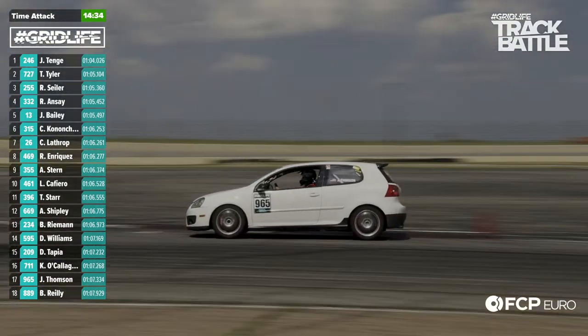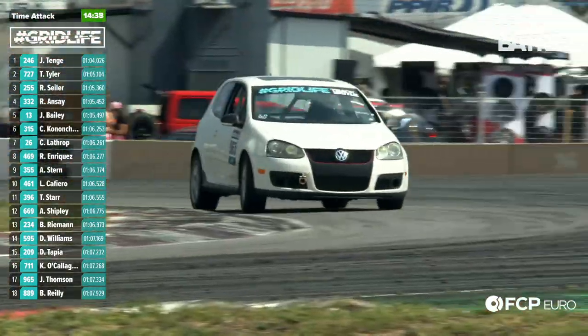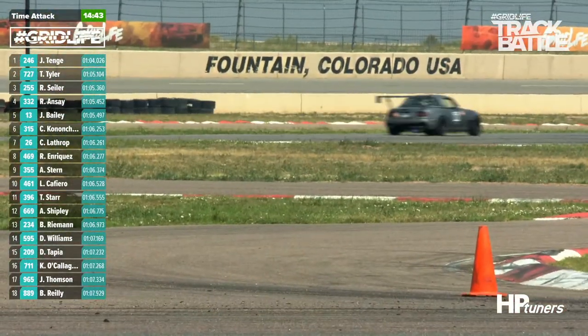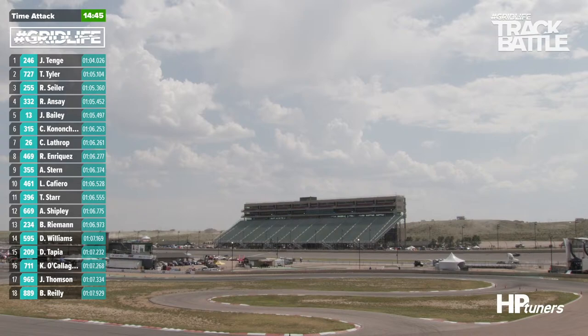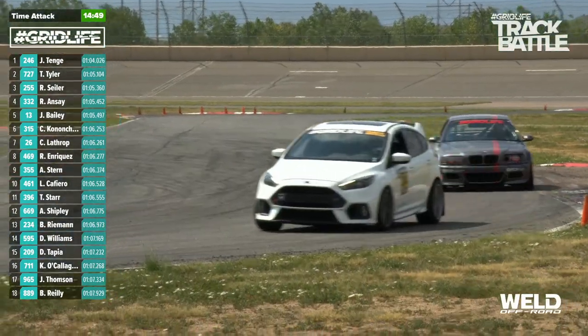Looks like Group B is essentially checkered. I haven't seen a checkered flag yet, but there's only a couple cars left out there making rounds. There's the 965 again of Jared Thompson, and there's a Miata out there as well. And you know what's interesting? I think it might be Brian Riley. Not a lot of Miatas here this week. I was going to say the same thing.